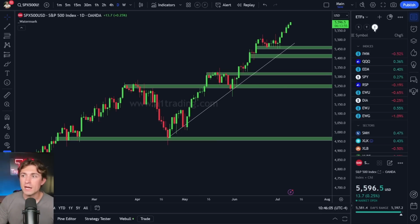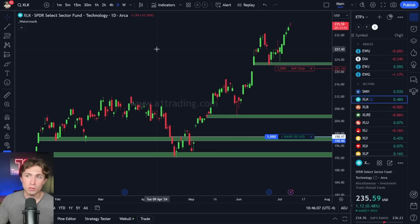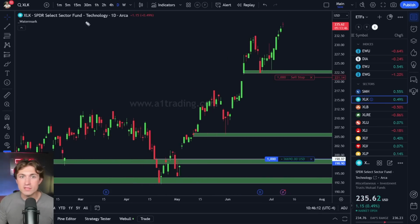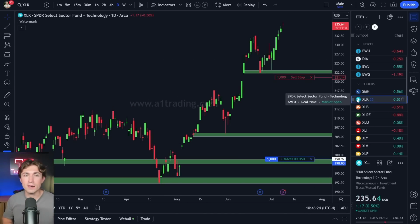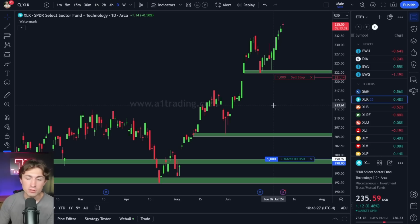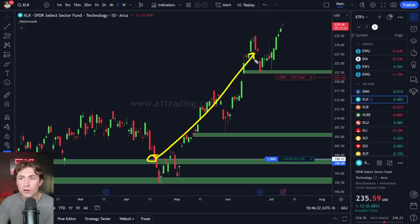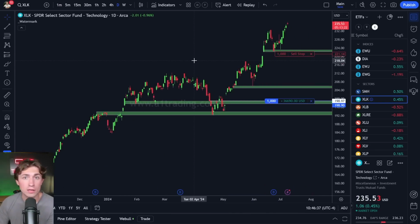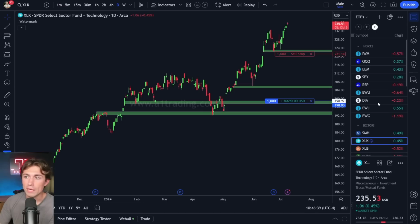Now, personally, I've been on the right side to a degree recently, with technology being one of my picks. This is XLK, an ETF that tracks specifically tech stocks, which are the winners this year. Tech, semiconductors, right? Semiconductors have done very, very well. These are sectors within the stock market. ETFs allow you to trade specific components, which is why personally I love trading them. But XLK, the technology sector, has been on fire, and it is very much a small area of the market that's really pulling a lot of the weight.